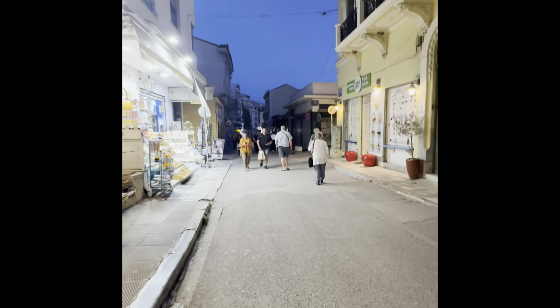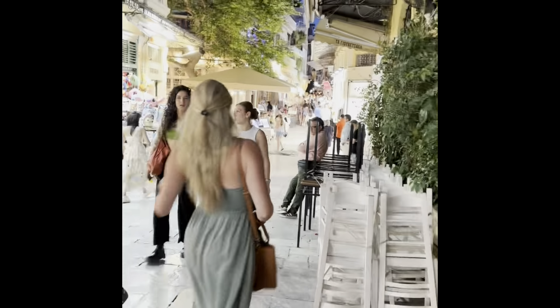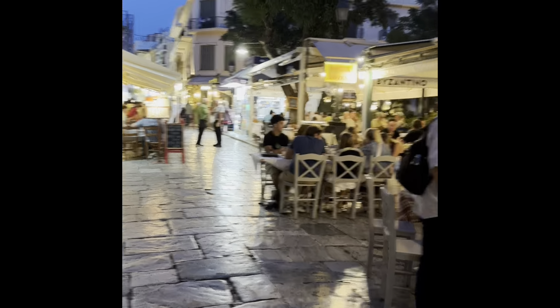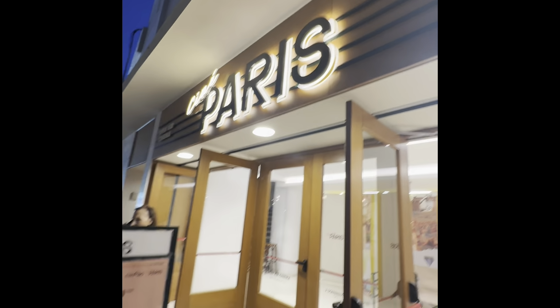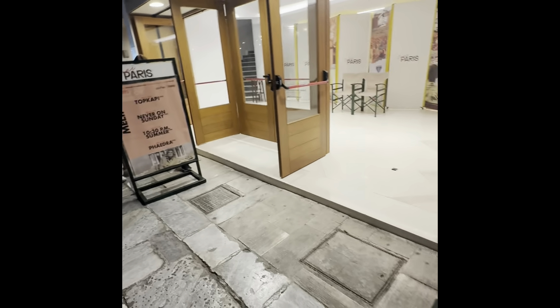It's getting dark, so we're heading back. A little bit more lively here. Lots of tavernas. Oh my God, like I was wondering where are the tourists? They're all here. Eating dinner. This is Cinema Paris. It's like a cinema cafe. You go inside and have probably like Psycho or the other famous ones.